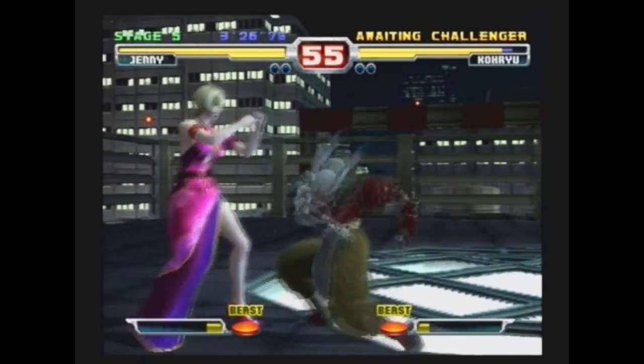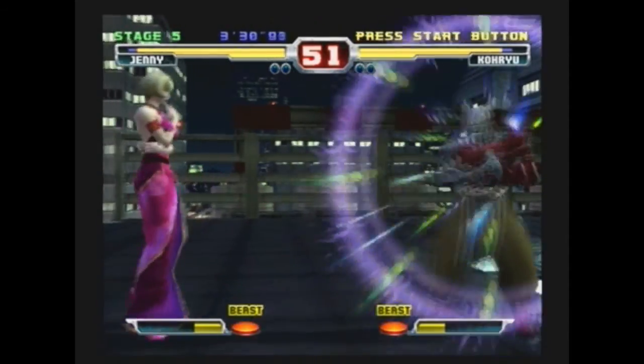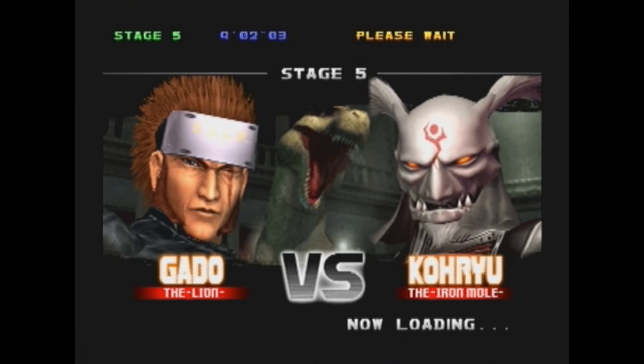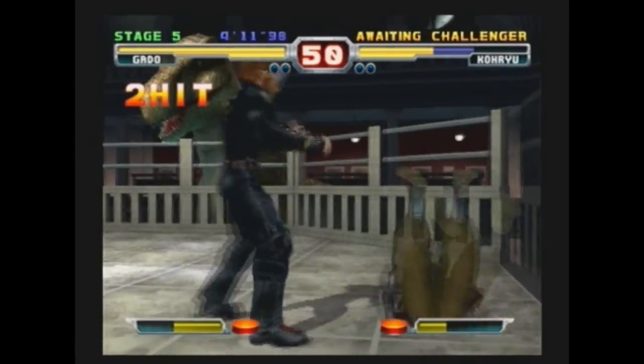And neither he nor the other hidden character have an intro or outro. The only reason I know his background is because it was outlined in a later game in the series. To unlock him, you have to go through the first 4 stages of arcade mode without losing a single round. Then he'll appear in stage 5. Beat him there and he's unlocked.